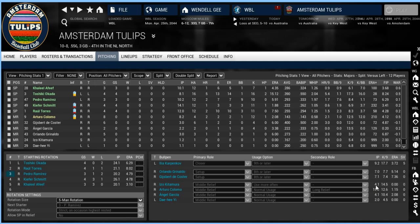He's only got 4.1 innings pitched. But look at these fantastic K per 9. See, this is what's going to give OU happy faces at night. 17.7 strikeouts per 9 innings for Karpinkov. 5 saves. Only 5 saves so far. But they'll be pulling out of that funk sooner or later, probably sooner.